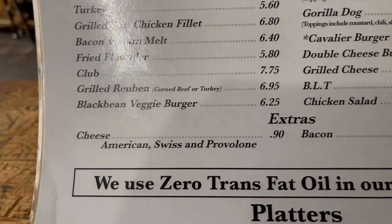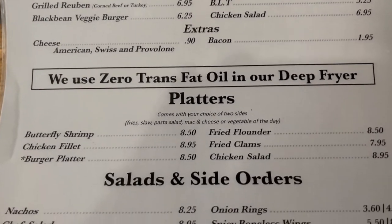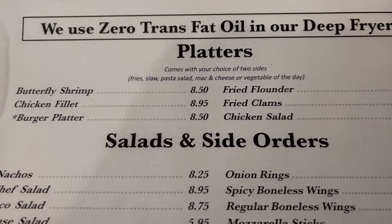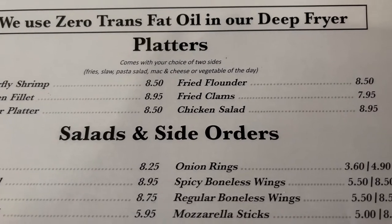Cheeses and bacon are extra. They have platters available. This comes with two sides: butterfly shrimp, chicken filet, burger platter, fried flounder platter, fried clams, chicken salad.